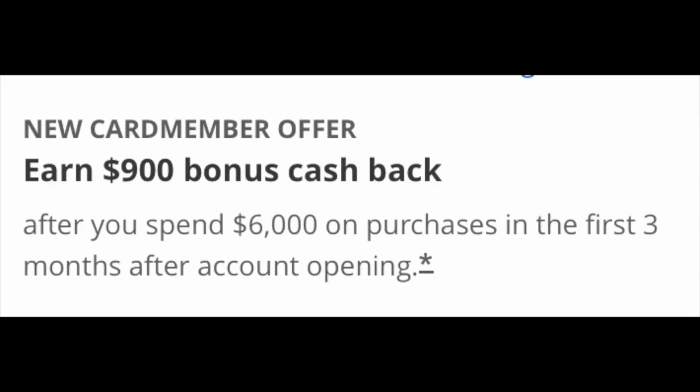All right, so why am I choosing the Chase Ink Business Unlimited card? Well, this card has a $0 annual fee and comes with a $750 sign-up bonus after you spend $6,000 on purchases in the first 3 months after account opening. But as you can see on screen, there is a limited time offer going on where you'll actually earn $900 rather than the $750.